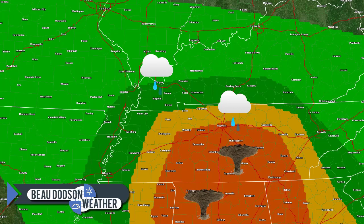We call that the triple point, the low, the warm front, and the cold front, and that will probably pass through portions of the Missouri Boot Hill, northeast Arkansas, and western Tennessee. So the main time frame of concern is going to be from about 11:30 a.m. to 3:30 or 4 p.m. this afternoon, and it will be from a band of showers and thunderstorms that will develop along the front.